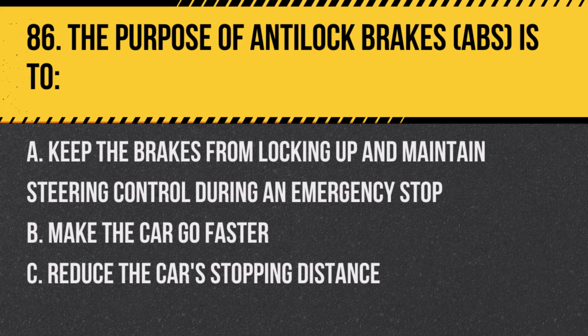Question 86. The purpose of anti-lock brakes, ABS, is to: A. Keep the brakes from locking up and maintain steering control during an emergency stop. B. Make the car go faster. C. Reduce the car's stopping distance. Answer: A. Keep the brakes from locking up and maintain steering control during an emergency stop. ABS helps prevent skidding during hard braking.